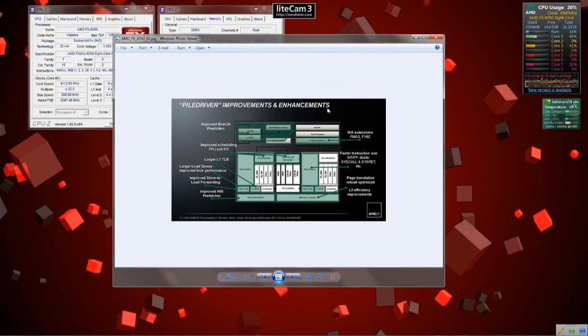The Piledriver improvements and enhancements, I have no idea what half of these are, but it's pretty much the same architecture, but they've tweaked it and improved it where they could to gain the extra performance. So improved branch prediction there, not entirely sure what that means, but I'm guessing it's good at prediction. And over here we have the ISA extensions FMA3 and F16C. These are catching up to Intel. So the reason AMD have included these is because Intel already had them, and AMD are purely catching up on that one there. So improved scheduling in floating point units and something. I have no idea what that is, but it's an improvement.